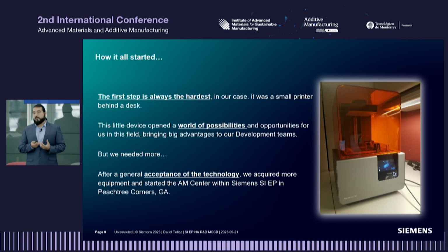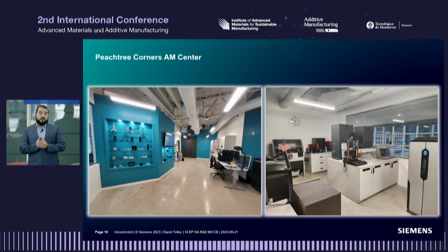It got the attention from management. And there was a very big appreciation and acceptance of the technology after showing what it's capable of. After that, we started getting a little bit more equipment, and then we inaugurated our Siemens AM Center in Peachtree Corners. Peachtree Corners is the office where I'm located. These are the machines we have. Of course, it's nothing like the one we saw yesterday, but we have a bunch of printers. We try to get a few different technologies depending on the use cases.